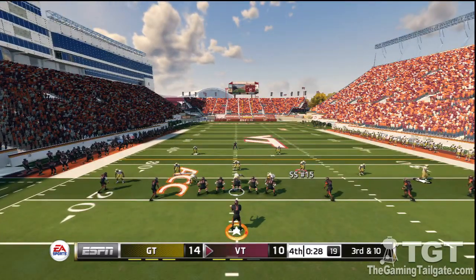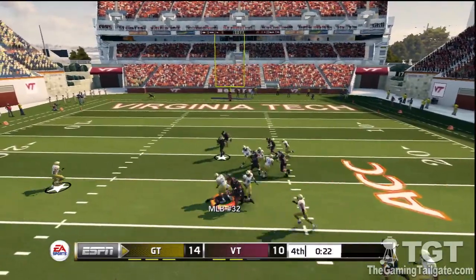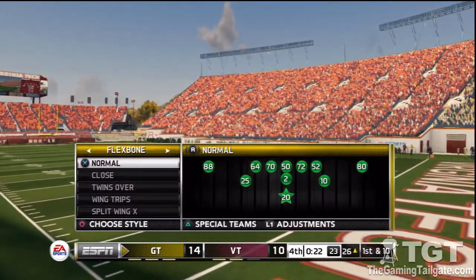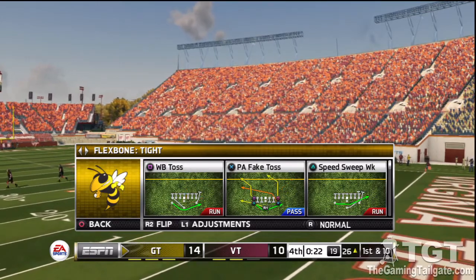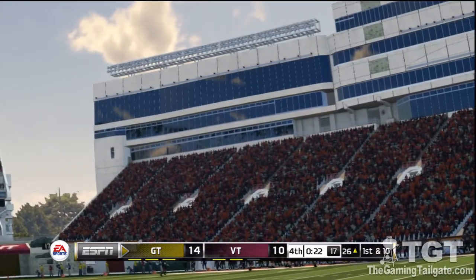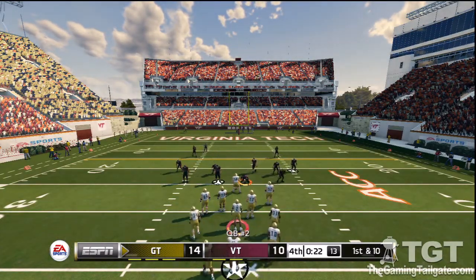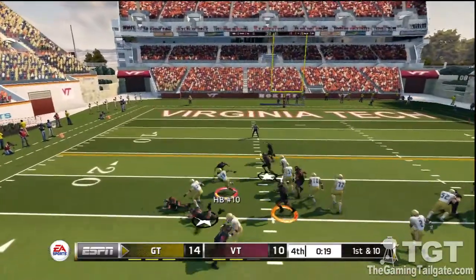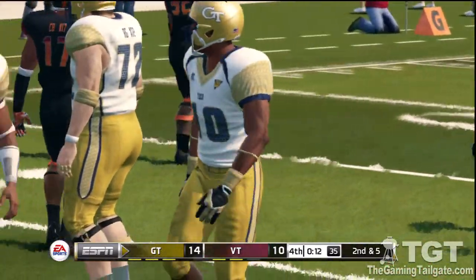So an empty backfield with five wide receivers. Picked off, and that'll seal it up. He's tackled right around the 26-yard line. Gain of 5 yards. That brings him second and five.